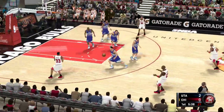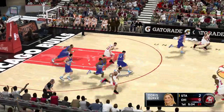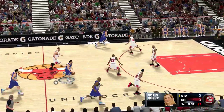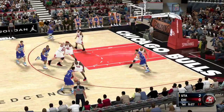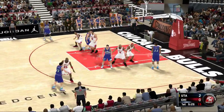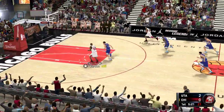Let's catch up with Doris from the sideline. I was able to talk with Phil Jackson for a minute. Making things difficult when they're on defense is something they would like to accomplish in this one. He feels that if they can force things away from the basket, make their shooters settle for shots they don't want to take, they'll have the upper hand in this game. We'll see how it turns out, guys.